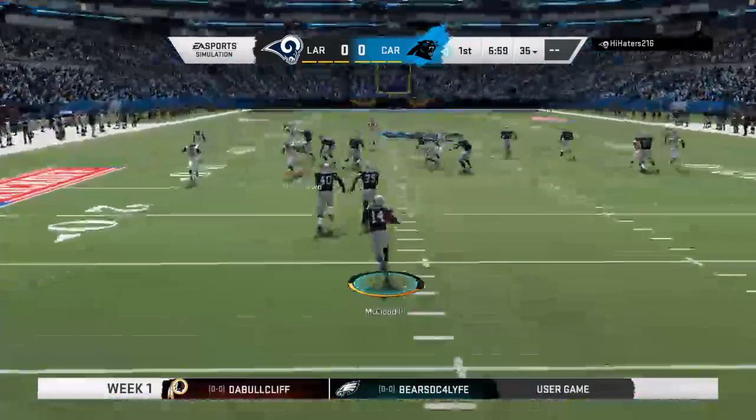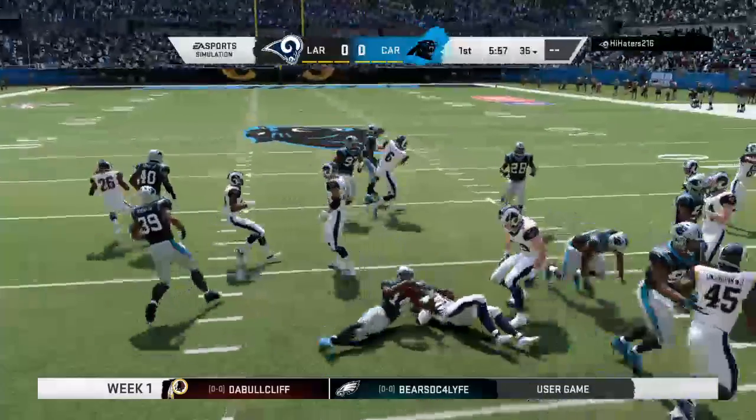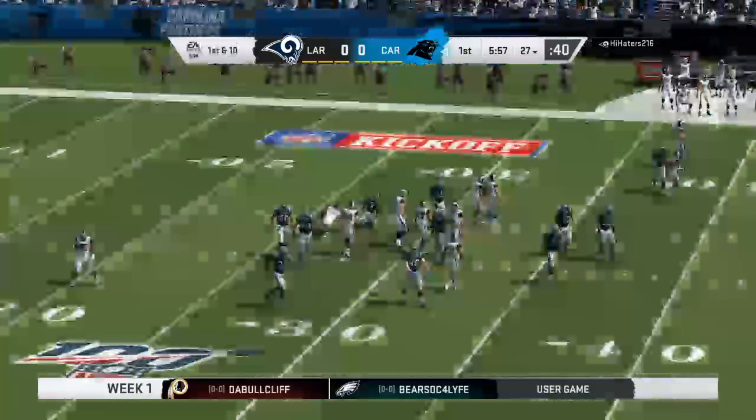This is fielded at the goal line. And he'll take this across the 25. Couple extra yards.